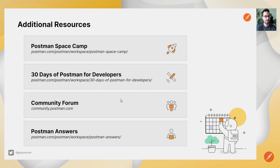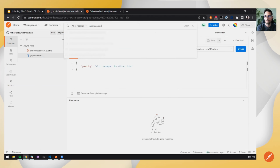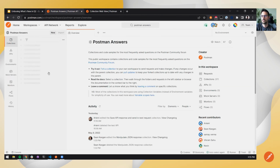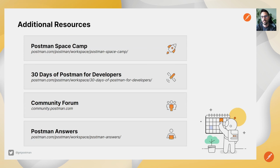And then Postman Answers, I mentioned it at the start. It's a Postman public workspace where you can find answers to some workflows in Postman. I'll show it quickly. If you just search for Postman Answers, you'll find a bunch of collections and also some people that you can say hi to: how to ignore specific tests, how to count the length of a response, some quick things you might be trying to do in Postman. You can just go there and you'll find the right way to do it.